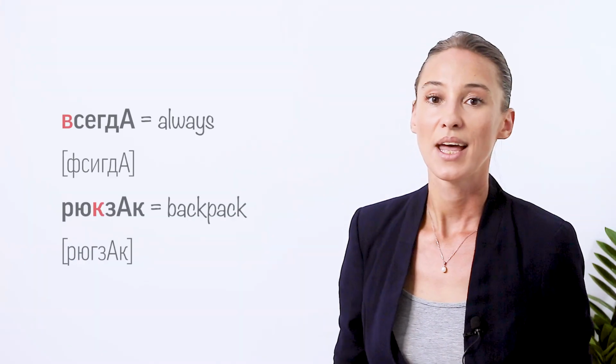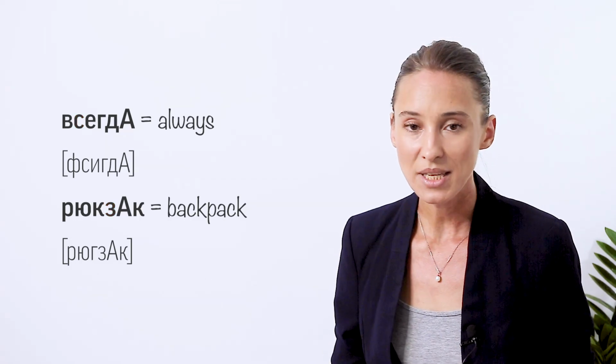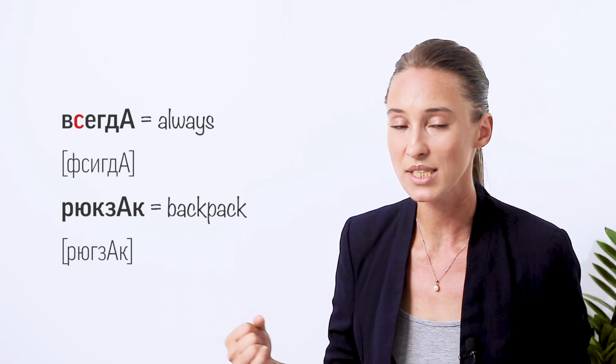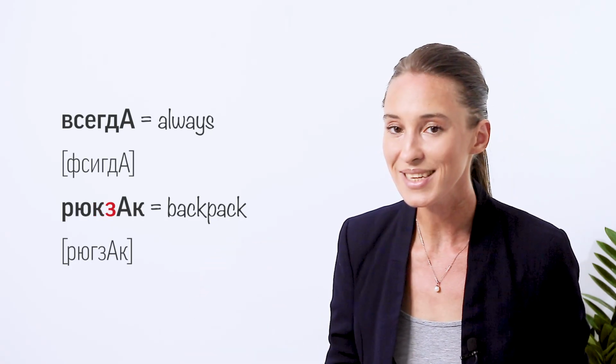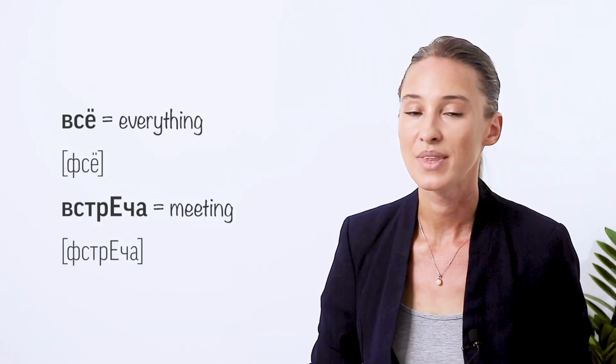In Russian, a preceding consonant would typically assimilate to a following sound. It means that a voiced consonant followed by a voiceless consonant will become voiceless itself. And the other way around, a voiceless consonant followed by a voiced one will become voiced too. Let's look at some common examples.